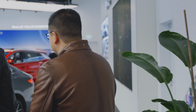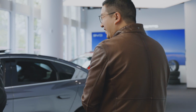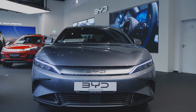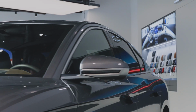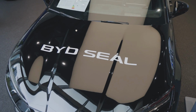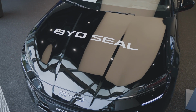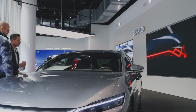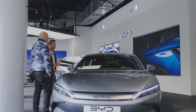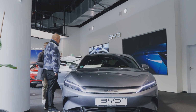So how about the sedan? The Han, we started with the Han in Europe. They have still a bit different design, you know. The Han and the Tang are the dynasty design. And the new ones like the Seal and the CLU with the ocean aesthetics design. This is really the E segment. They are also higher priced, 69,000. This is something certainly not a segment where you sell volumes.